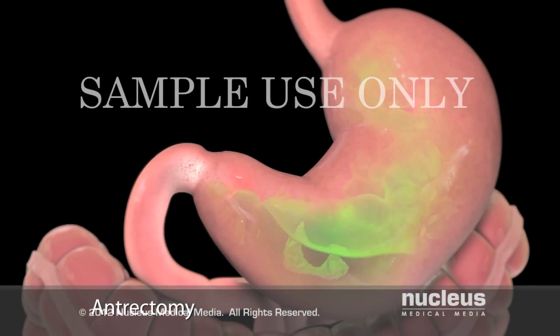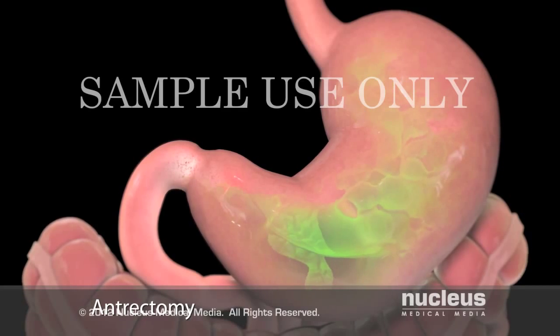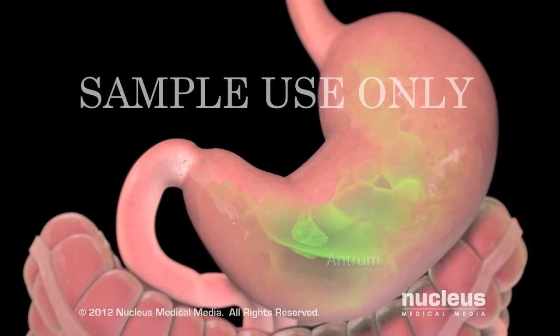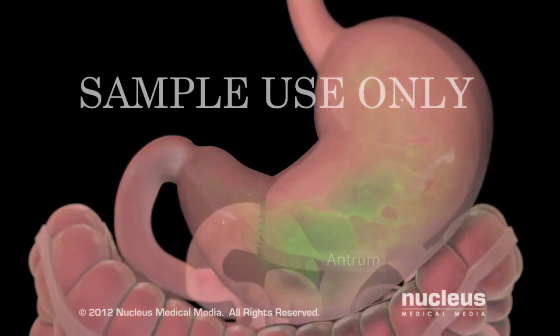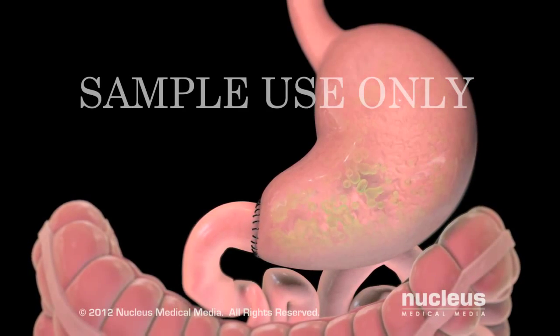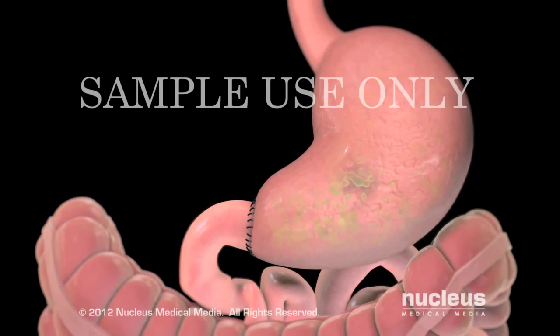In an antrectomy, your surgeon will remove the lower part of your stomach, which is called the antrum. The antrum signals your stomach to release acid. Once it is removed, your stomach releases less acid.